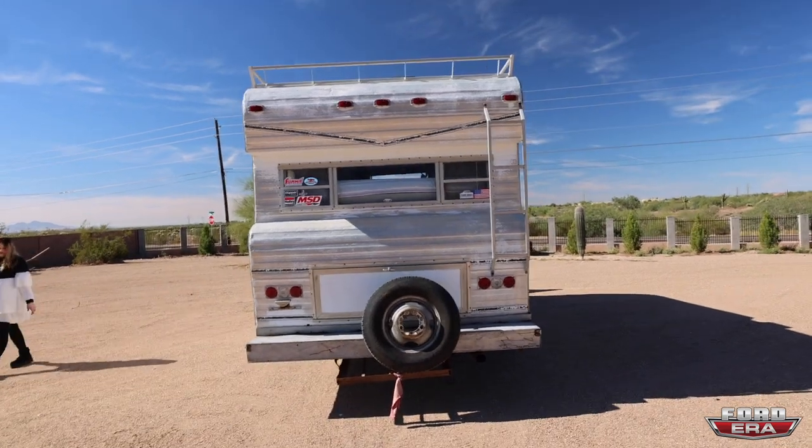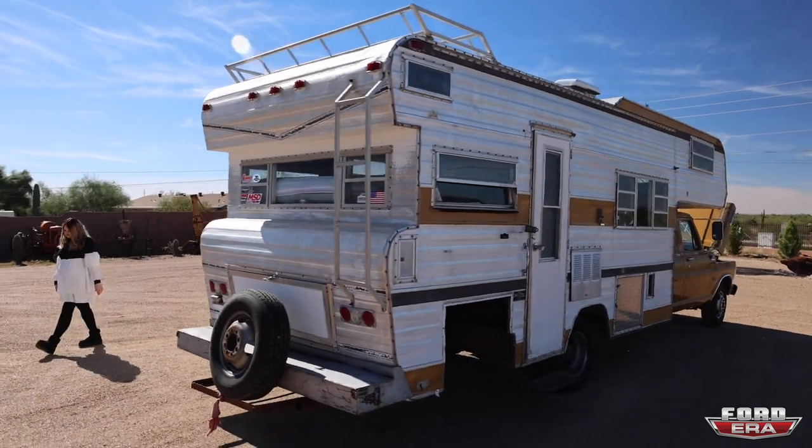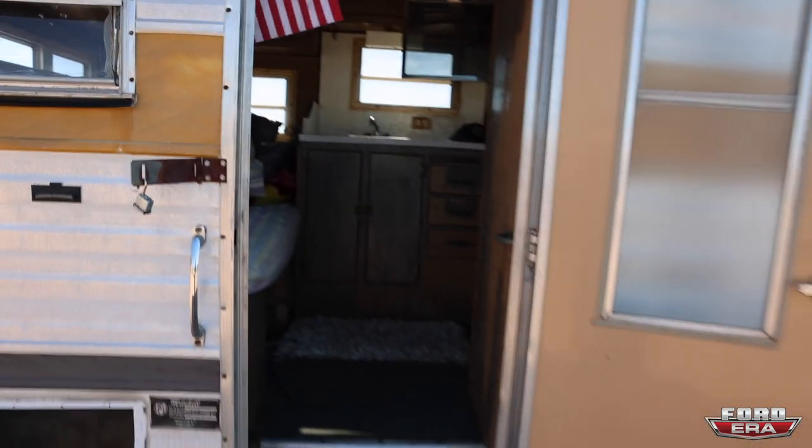Now I'll give you guys a full walk around. So here's the back. The truck still needs a lot. It's missing this door over here, which we need to fix. Here's where we come in. And actually, I'm gonna switch to my wide lens, so I'm gonna go grab it right now.